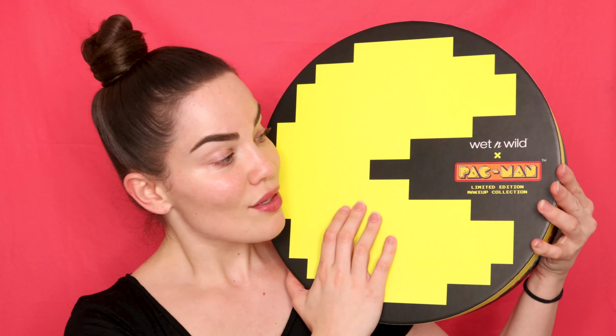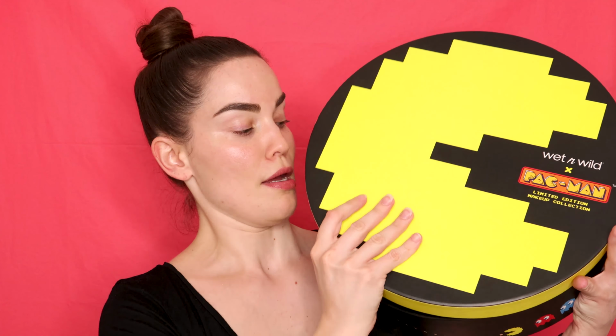Today, I will be reviewing the new Wet n Wild and Pac-Man collection. This is probably one of the most creative and cutest packages I've ever got. You guys ready? Look how cute! Oh my god, I just saw the eyes. It's so cute. Okay, so here it is in all its glory. It is, of course, a limited edition. I will reveal the box right now.